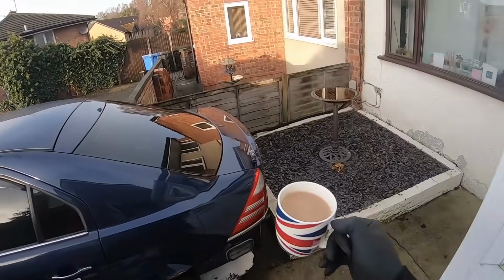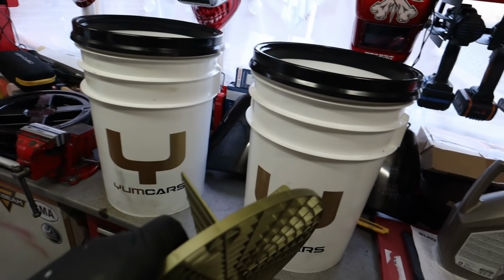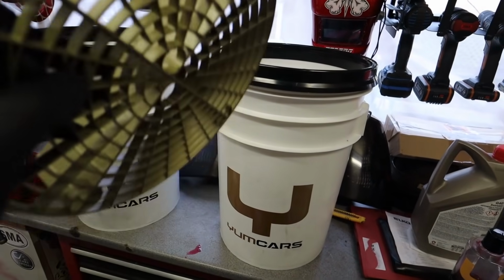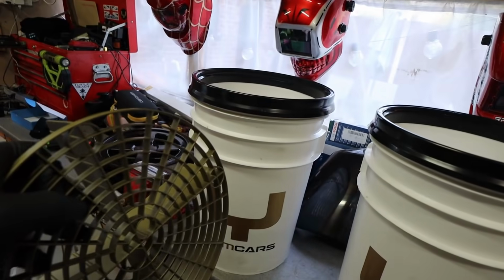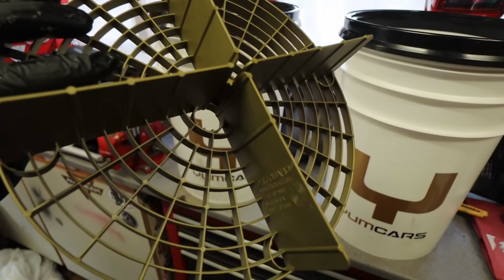Right, so as you can see, I've got two buckets. Yumcar sent me two white ones, one for the shampoo to go in, and the other one's just going to be water, which is just going to be a rinse bucket. Each bucket has got grit guards in. This is what the grit guards look like.